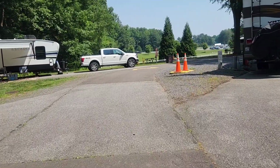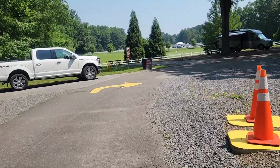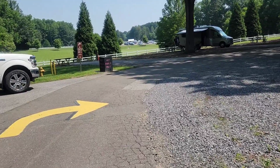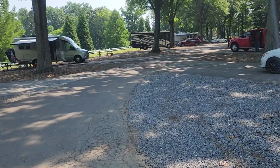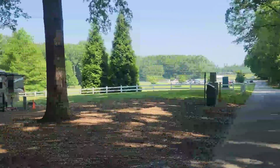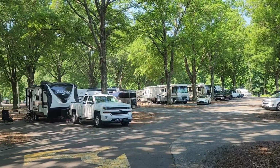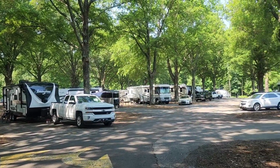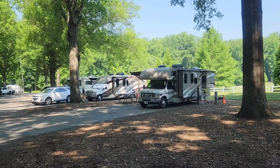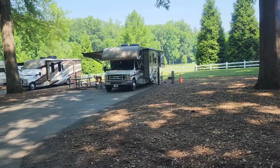And this last row is going to be row A. It's where you would turn to go through sites 1 through 16. And now we will begin the full walkthrough so you can see all the sites in detail. In this section, you're going to see sites 1 through 16. So starting on the right here, this is going to be site number 1.